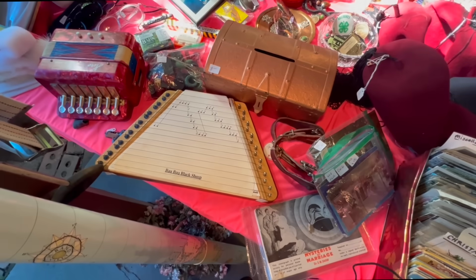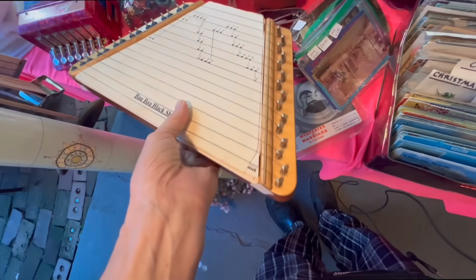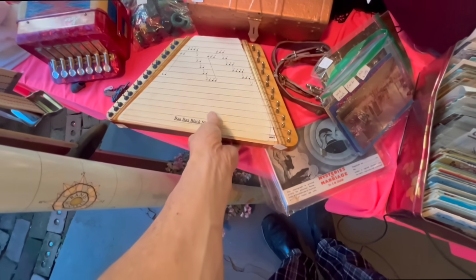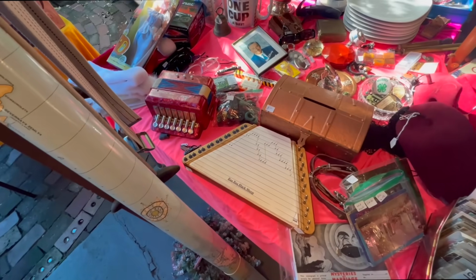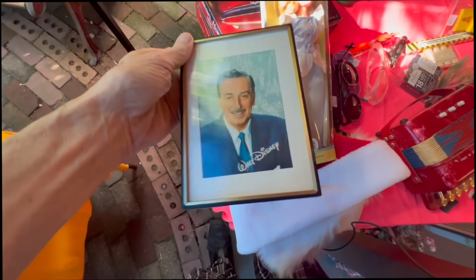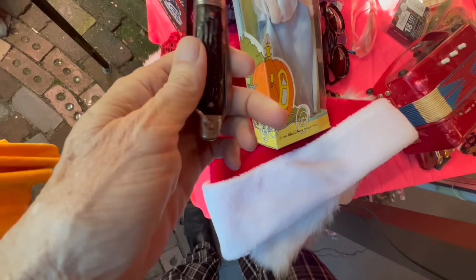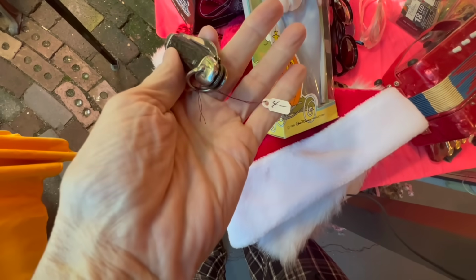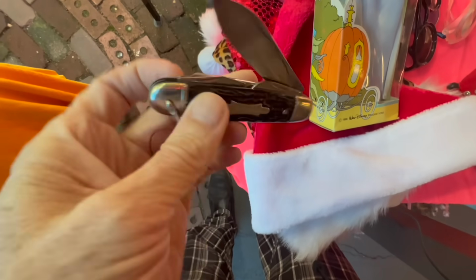Baba Black Sheep. I like these little string instruments. They are made in Russia, or in this case, Belarus. I already have one for sale though. Little plastic squeeze box. That's kind of cute. Walt Disney. This looks like about the time he died, even though it's a newer frame. The Camp King is the classic Boy Scout knife. It's a fairly lightweight one, but it's good. At least it has lots of blades.